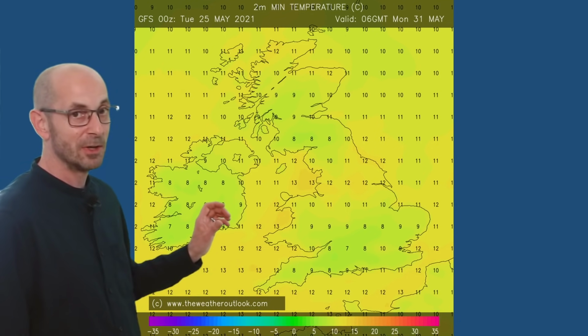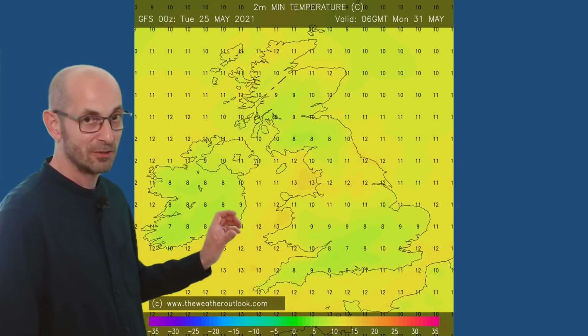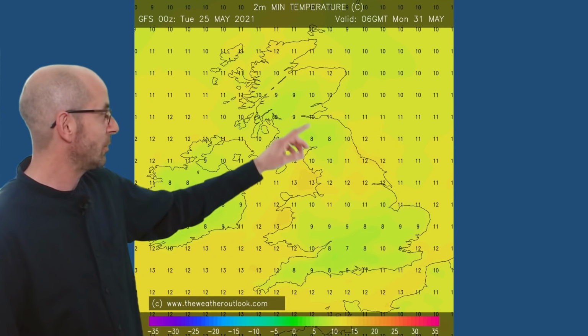Nights are also going to be less cool than they have been recently. This is for bank holiday Monday at 06 GMT in the morning, so minimum temperatures generally between 8 and 11 Celsius across the UK. The risk of frost beginning to recede at long last.